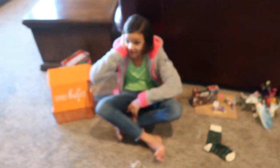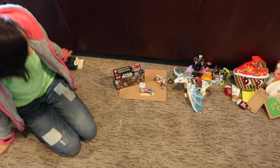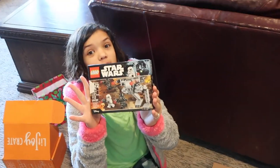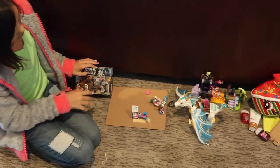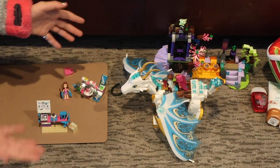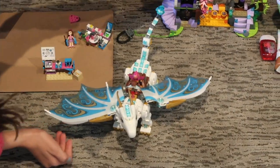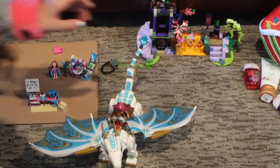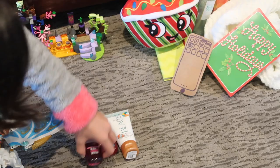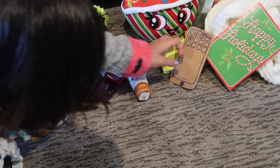All right, so now I'm gonna show you what I have. So I got a Star Wars Lego set. I got a Lego Friends Lego set that I built. And then here's my favorite present. I have an Elsa's Big White Dragon Lego set and the castle with it. And then I got 2 little hand sanitizers and a lotion from Bath & Body Works.